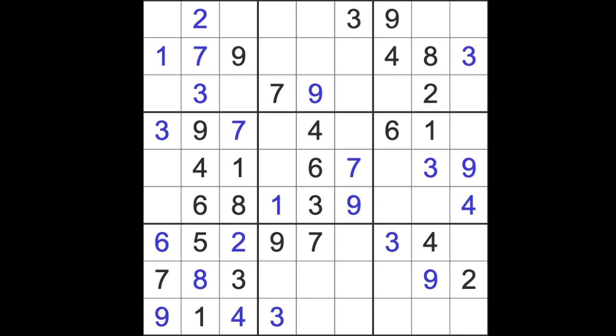Pencil marks for me, an actor's life for me, a pencil mark for me. That's what I need now, because I'm getting nowhere again. It's twice today. I thought I was making pretty good progress and got stuck. 2, 5 goes there. Up here is 4 and 8. And here goes 5, 6, I think it is, isn't it? Right.